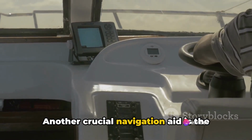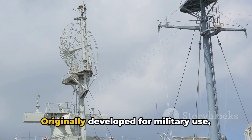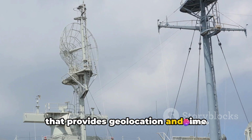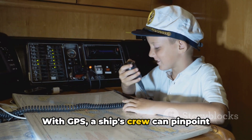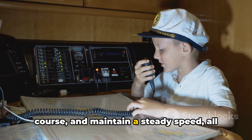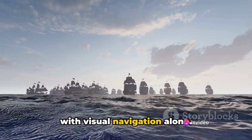Another crucial navigation aid is the Global Positioning System, or GPS. Originally developed for military use, GPS is a satellite-based navigation system that provides geolocation and time information to a GPS receiver anywhere on or near the Earth. With GPS, a ship's crew can pinpoint their exact location, chart a precise course, and maintain a steady speed, all with an accuracy that would be impossible with visual navigation alone.